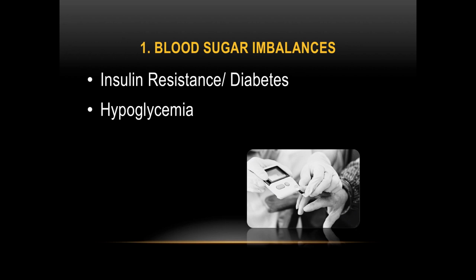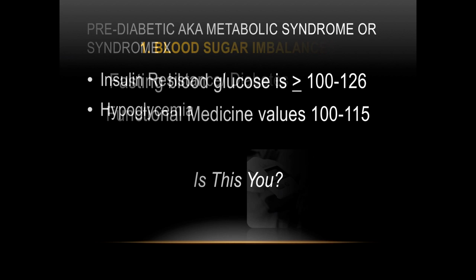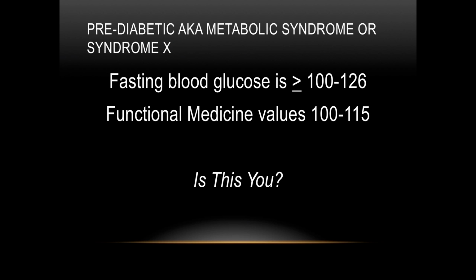So if you don't eat your meals and you start getting shaky and spaced out, that could be a sign of hypoglycemia. The numbers I just talked about, so my functional medicine values are 100 to 115.